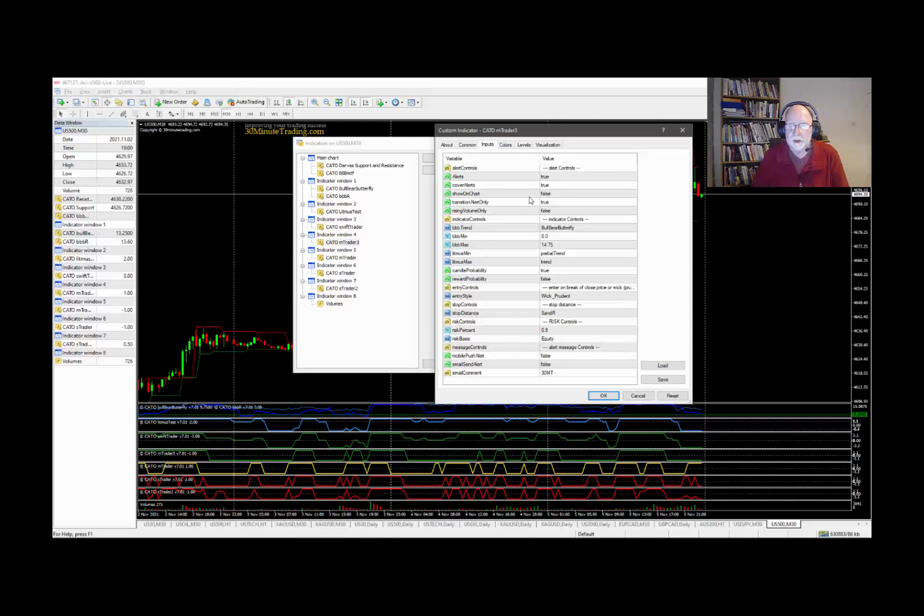Do you want to show it on the chart? So that means if you've got a trade alert that is true, that meets all of the other criterion down here, do you want to show an arrow on the chart or not? Now, some people do, some people don't. It's entirely up to you. Do you want to show it only when it's making the transition?